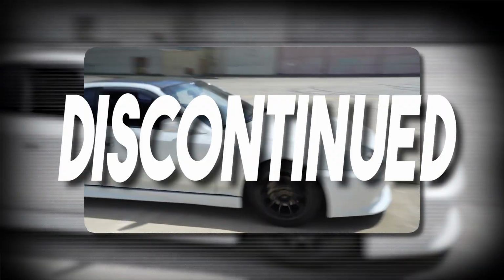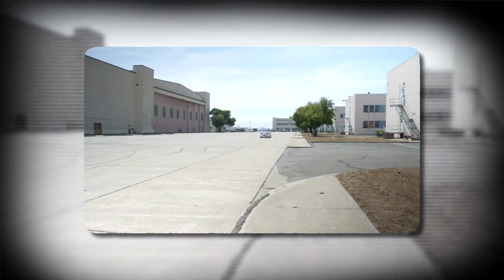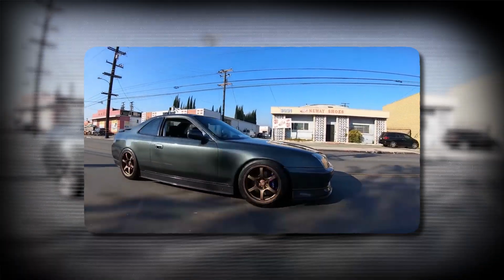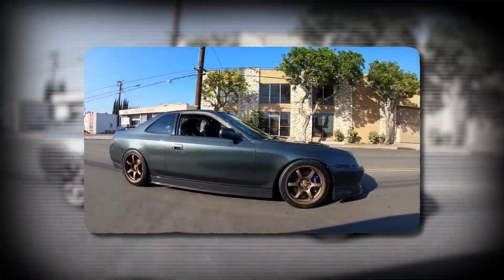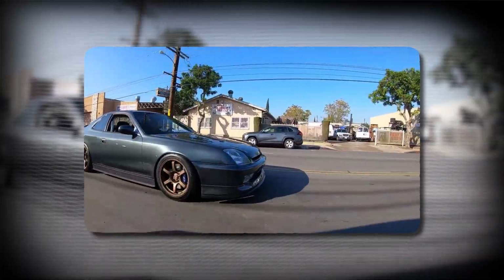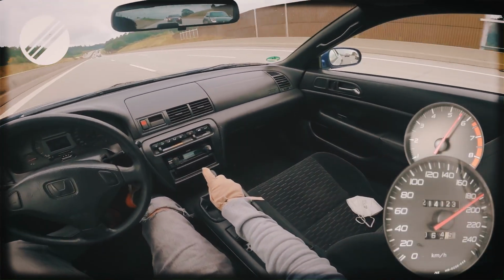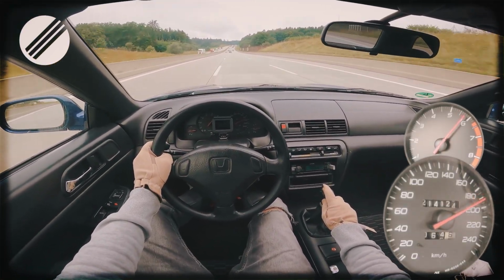Sadly, the Prelude was discontinued in 2001, leaving a void in the hearts of many enthusiasts. It was a car that was always ahead of its time, and it paved the way for many of the sporty coupes we enjoy today. I truly believe that the Prelude was one of the best cars Honda ever made, and it's a shame that it's no longer in production.